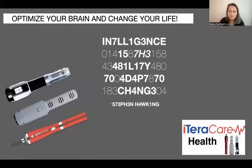Here's a little riddle for you. I put up here, right? Intelligence is the ability to adapt to change by Stephen Hawking, right? We're trying to change our brain for one reason or the other. We're trying to optimize it. So using the combination of terahertz and all these different tools, I hope that you're able to get some success.